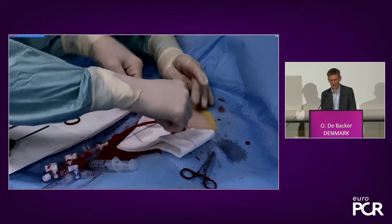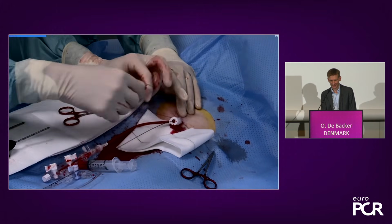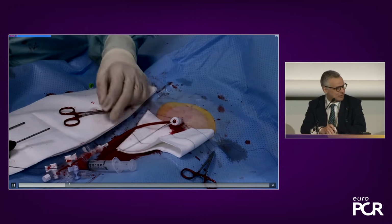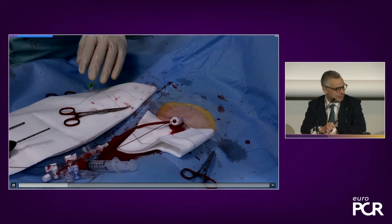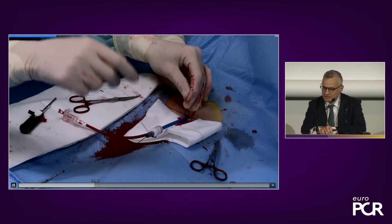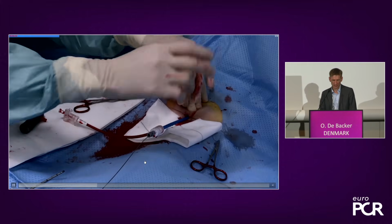Let's see if I did it or not. I'm not sure. Because this 45 remains through all the procedure, so it's easy. One number you need to remember, not so many. I'll go quicker through it. Let's see, I think here. Yeah, so here we make ready.